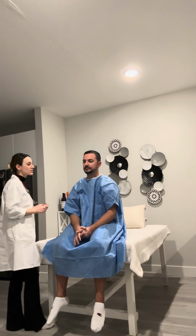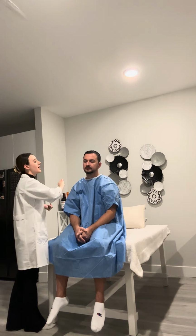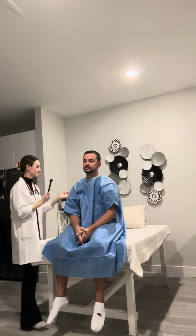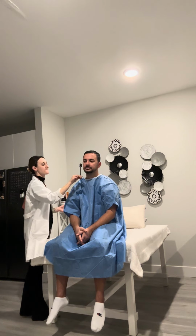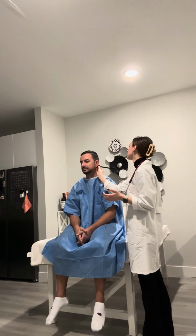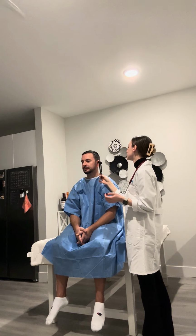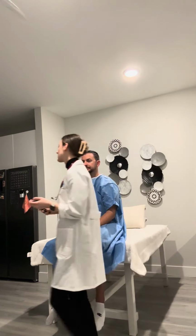So I'm going to strike the tuning fork. I'm going to place it to your mastoid process over here, which is the bone behind your ear, and then you're going to let me know when it stops. I'm going to place it in front of you, and you're going to let me know when it stops. Stop. Okay, very good. Stop. Okay, perfect. So air conduction is greater than bone conduction to the left and the right ear, so there's no hearing loss. Now I'm going to inspect the auricles.